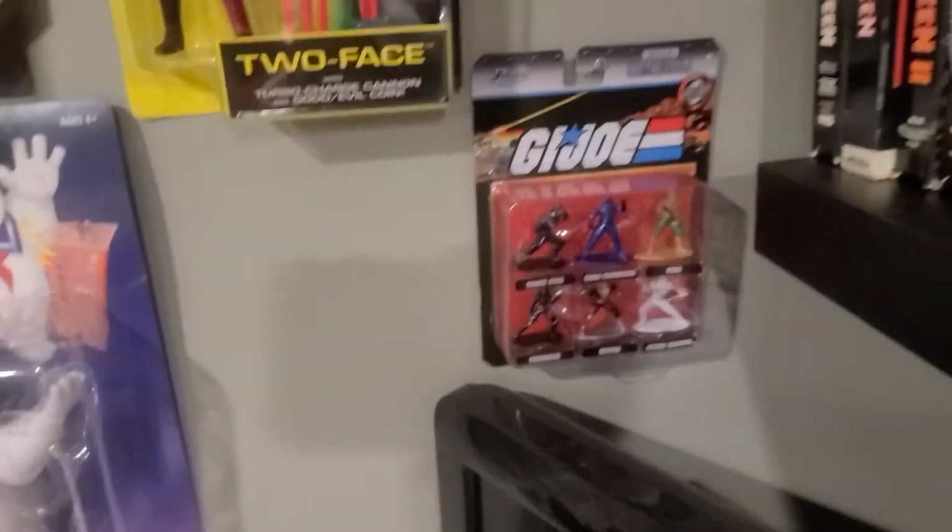It's a mini collection of G.I. Joe figures. On the nonsense table, I had metal ones that I found at a thrift. It was in one of those little baggy things, and they're great. I love them to be displayed. I'm not opening these up. I kind of hung it up. I really didn't want to, but I was like, for now, I'm going to leave it up there.